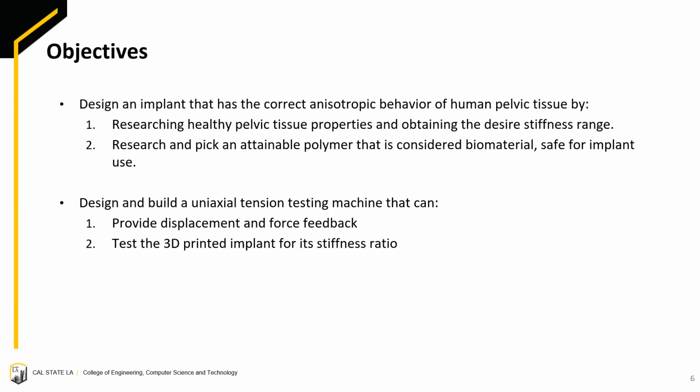Therefore, the objective of this project is to obtain the stiffness range of healthy pelvic tissues, as well as 3D print the prototype using a safe biomaterial. Since the stay-at-home order was still in effect during the beginning of this semester and COVID-19 cases were rising at the time, we were uncertain if the campus testing resources would be available to us, which is why we decided to build our own tensile testing machine for this specific prototype. And so the objectives are also to build a tensile testing machine that provides displacement and force feedback to test the implant prototype's stiffness.